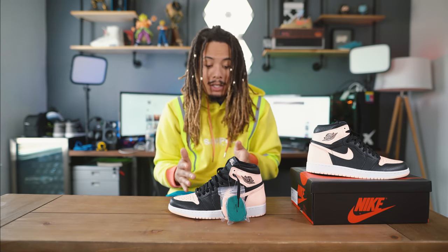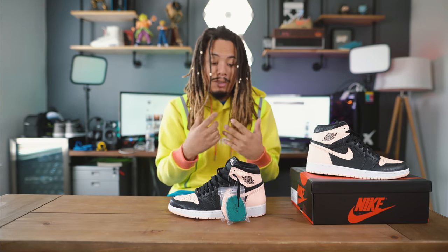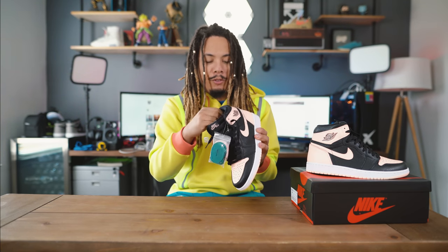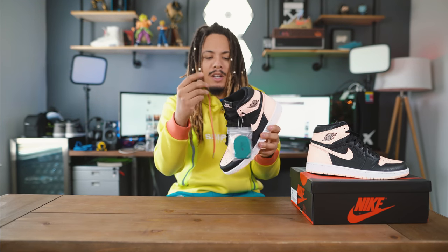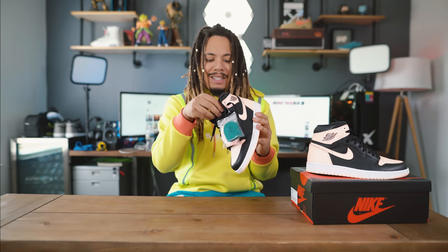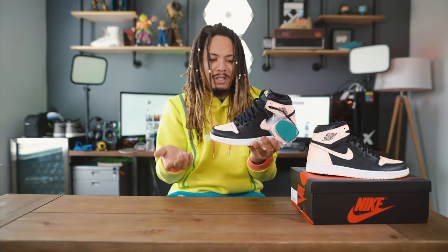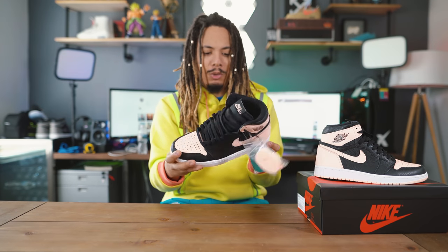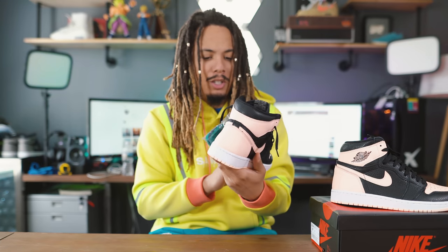Overall, as stated, if you like the colorway, you're gonna love the shoe in hand because the material is very nice. The inner sock liner has a neoprene type of feel, not your regular cottony look to it. The tongue is all normal, toe box, everything is normal. And then the bottom, you have that cream, crimson tint, hyper tint, whatever you want to call it.